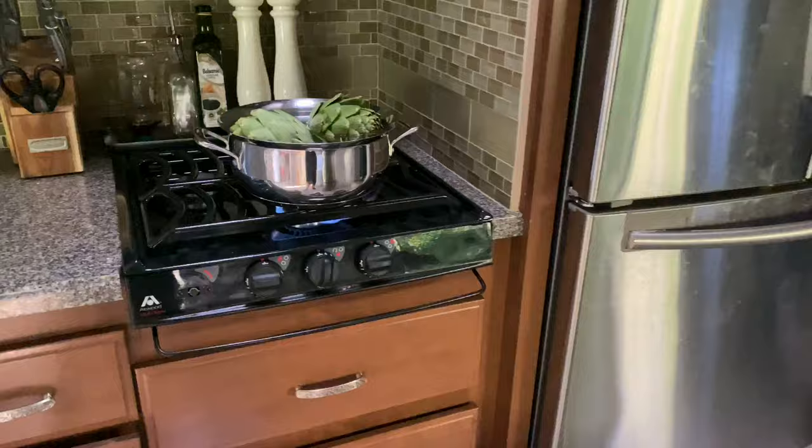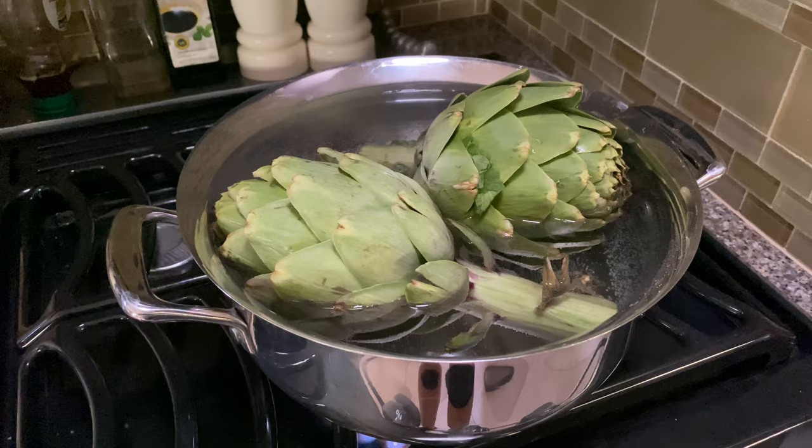So have you guys ever had artichoke? Like, I tried this one time, it's really good. So I'm about to have some more.